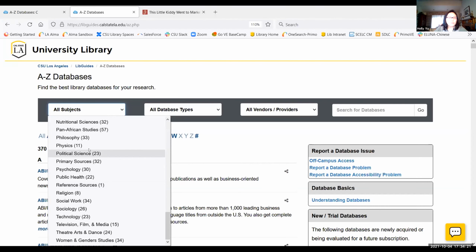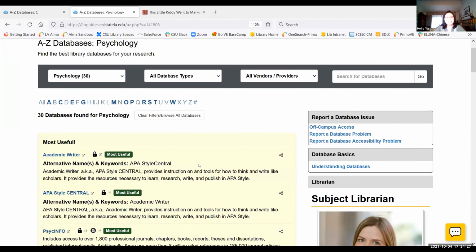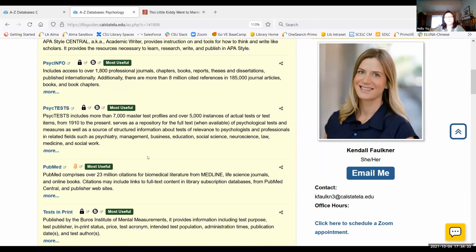So we can narrow down to a subset of databases. And so we have 30 psychology databases. And I wanted to tell you which databases you should be using: PsycTest and Tests in Print. And those are the measurements that you're looking for. And they are full text searchable. You click, you log in, you can start searching.